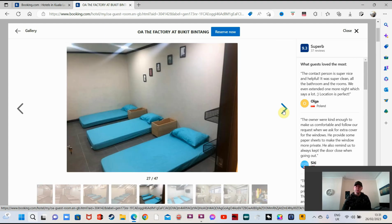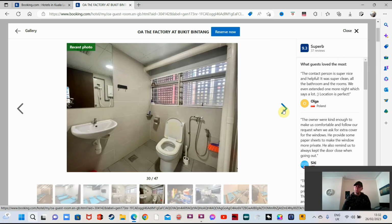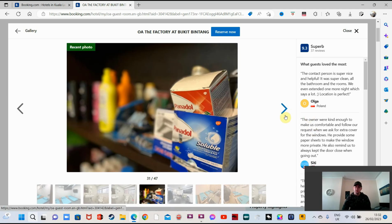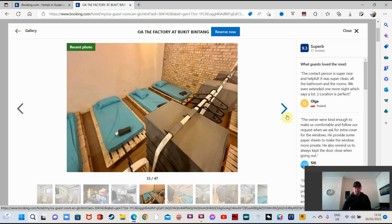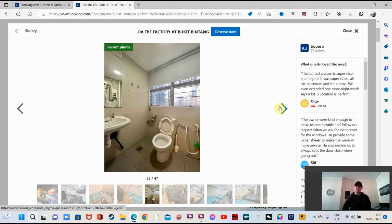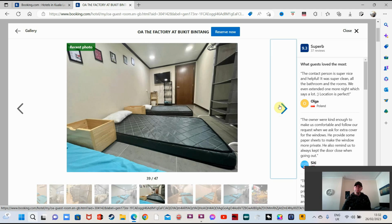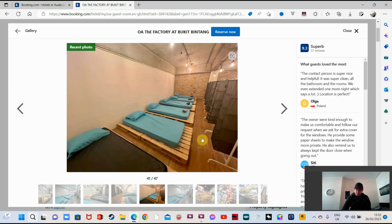So that person from Poland speaks highly of this place. It's that good that she stayed an extra night, or he stayed an extra night. So it's a good place if you're on a budget for only £10 a night. Can't really complain too much. You've got the bathroom there too, with a bum gun. So I think this is where you will be staying, actually sleeping, by the looks of it. Wasn't entirely sure on that, but you get the idea. And that is a QA, the factory at Bukit Bintang.